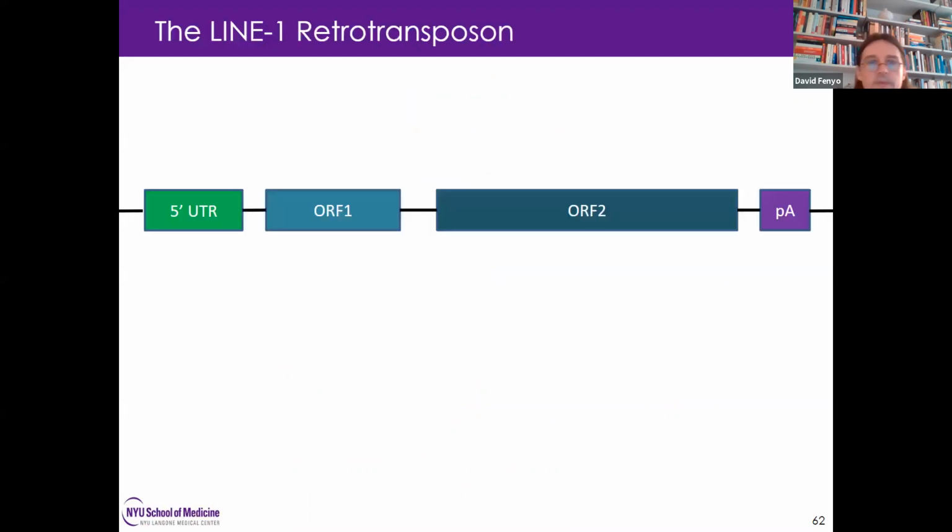The structure of it is pretty simple. It is about 6,000 base pairs long. It has a 5' UTR with a built-in promoter. It has one open reading frame that's called ORF1, and then another one that's called ORF2. And then it has a poly A tail.